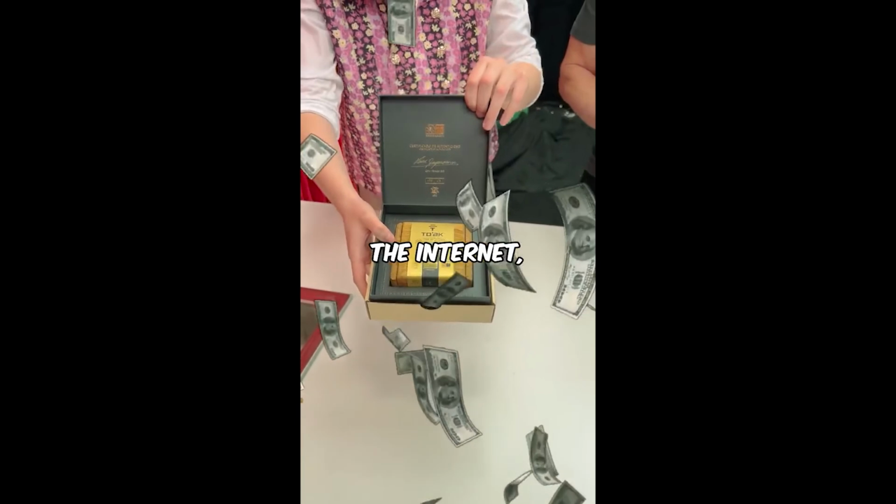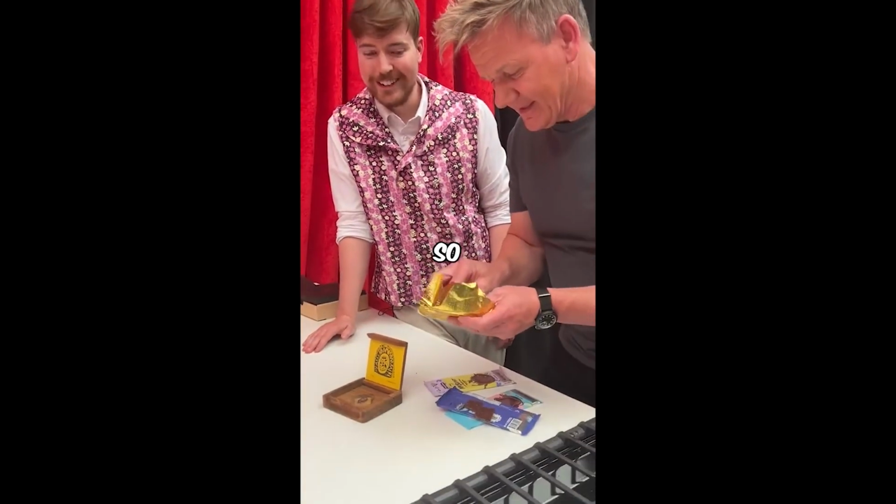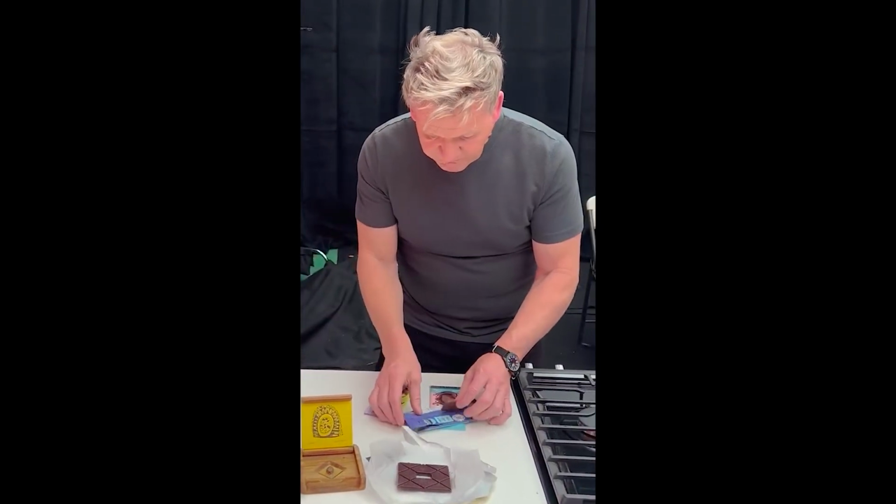I'm gonna ask Gordon Ramsay which one tastes better, and be brutally honest. This is $400 chocolate I bought off the internet, and this is my chocolate bars. To be fair, my chocolate's like a couple bucks, so if he does say it's better, that's not on me. Why did I do this?